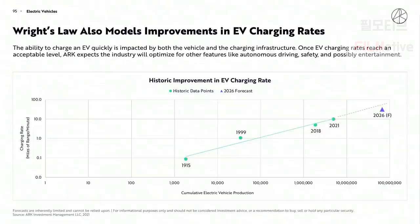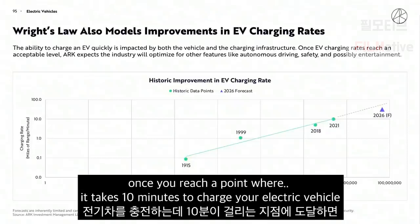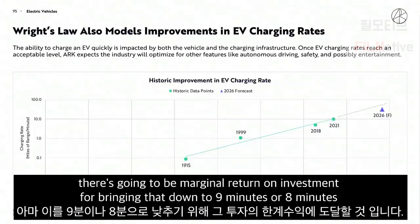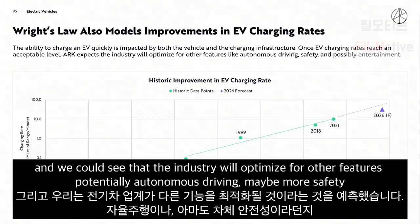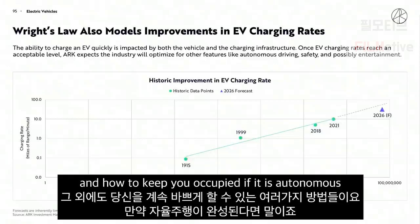up for consumers. But you can imagine that after 2026 or in that time frame, once you reach a point where it takes 10 minutes to charge your electric vehicle, there's going to be marginal return on investment for bringing that down to 9 minutes or 8 minutes. And we could see that the industry will optimize for other features, potentially autonomous driving, maybe more safety, and then other entertainment and how to keep you occupied if it is autonomous.